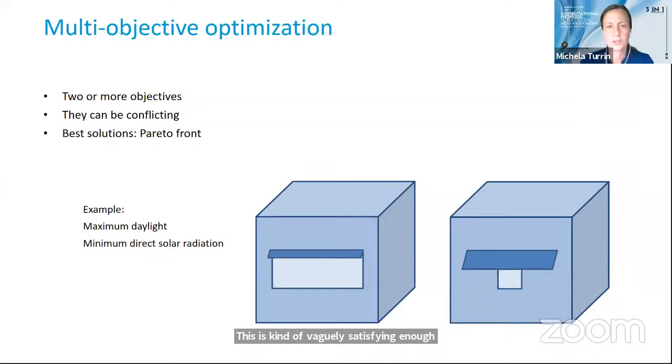In architecture, if you think of the architectural way of thinking, it's very difficult to really limit the entire investigation to one objective only. Usually what is needed is combining multiple objectives. And that is where the multi-objective optimization starts playing more and more an important role. In that case, there might be even cases in which different objectives are conflicting with each other. Take, for example, the example we named also before, maximum daylight versus minimum solar radiation.